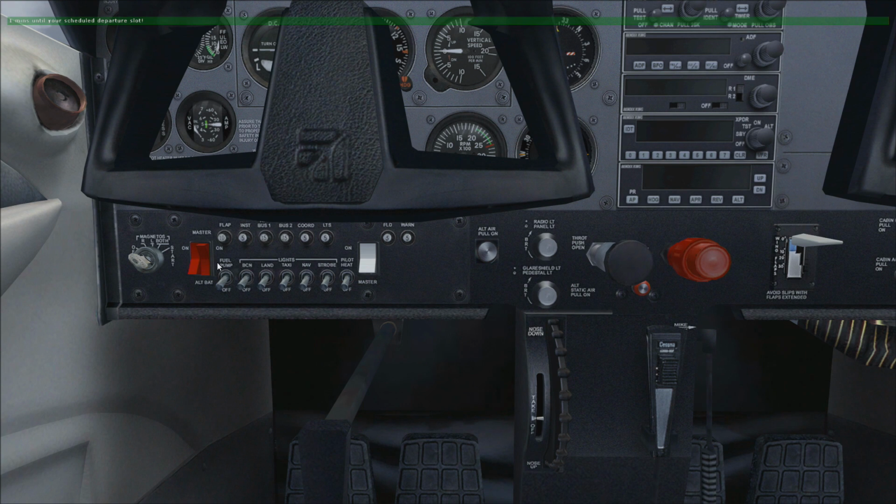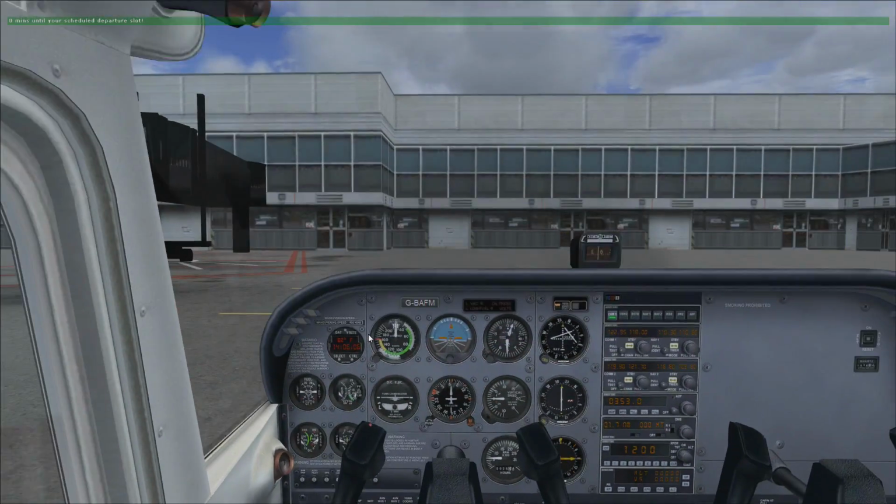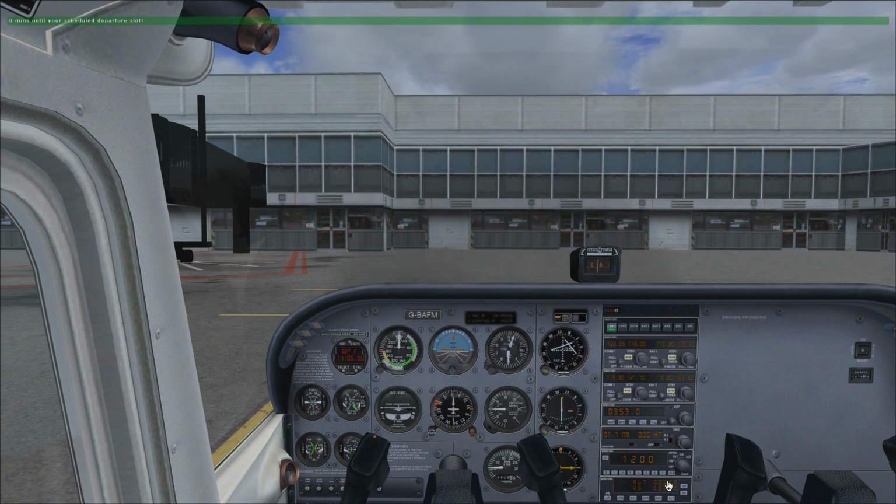Crack the throttle. Turn on the battery. Beacon, nav, start her up. Fuel pump comes off. Pitot heat. Landing and taxi can stay off. Strobe as well. I'm going to go for 4,500 first. We'll see how she does.